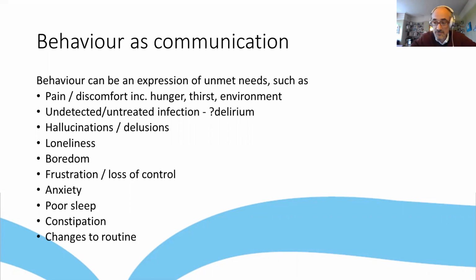Poor sleep is a common symptom in itself of CJD, and that can actually change people's behavior going forwards. Constipation can cause people to be a bit agitated, so keeping an eye on bowel movements and things over time can be useful, and making sure that people are staying regular. And also changes to routine can be unsettling for people.